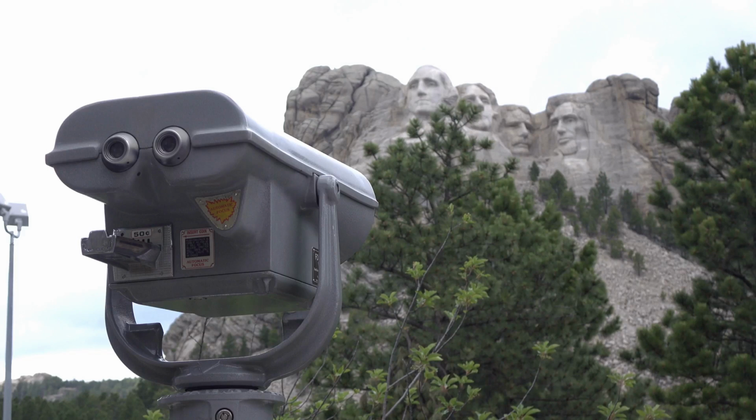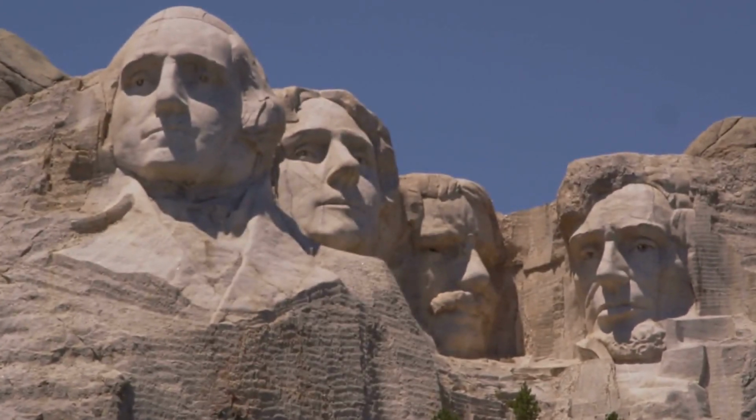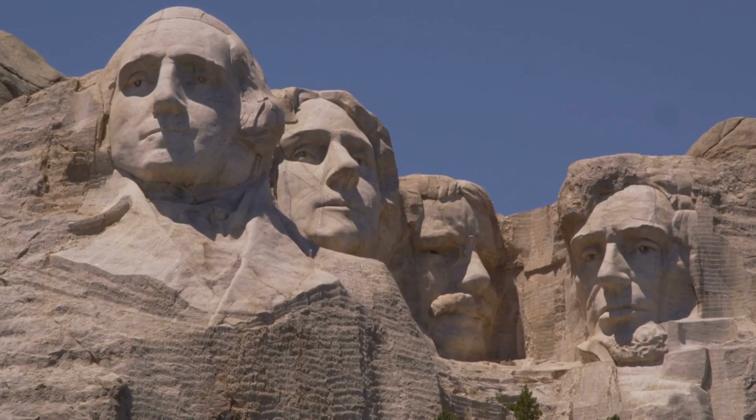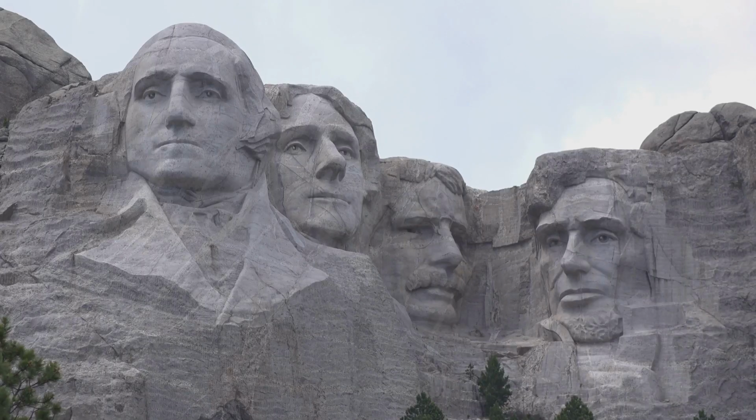A dedicated team of preservationists are on hand, using cutting-edge technology to monitor and counteract these destructive forces. They use lasers to scan the sculpture, creating three-dimensional models that help detect any changes or damages. Regular maintenance and careful conservation practices ensure that this iconic symbol continues to stand tall. And so, Mount Rushmore, a symbol of America's past, faces its own battle against time and nature. But with constant vigilance and preservation efforts, we hope it will continue to inspire awe and admiration for generations to come.